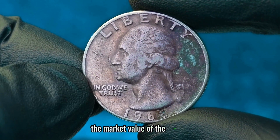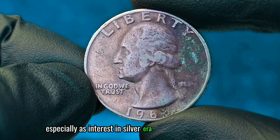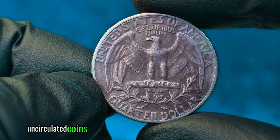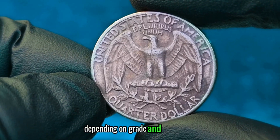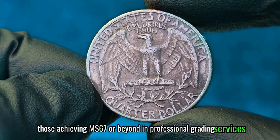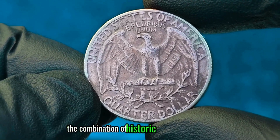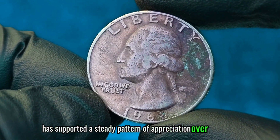The market value of the 1961 P Washington quarter remains strong, especially as interest in silver-era coinage continues to rise. While circulated examples often trade slightly above their silver melt value, premium uncirculated coins in exceptional condition can command $50 to $200 depending on grade and eye appeal. Those achieving MS-67 or beyond in professional grading services may reach upward of $500, reflecting both their beauty and their scarcity at such superior quality. The combination of historic silver composition and collector enthusiasm has supported a steady pattern of appreciation over the years.